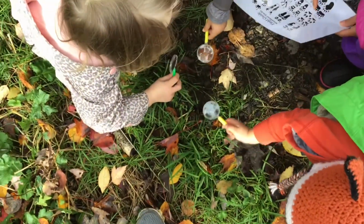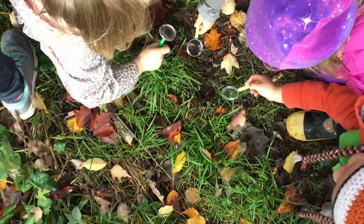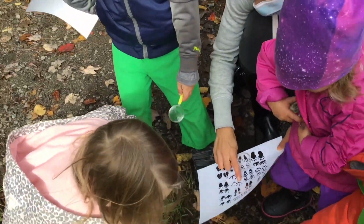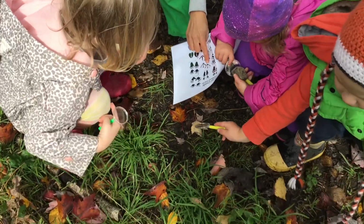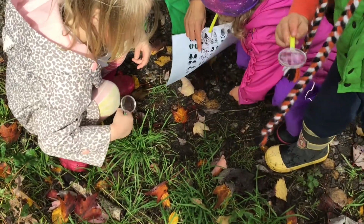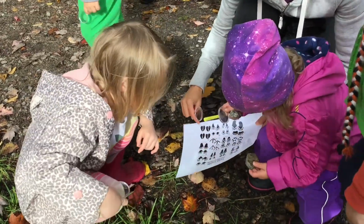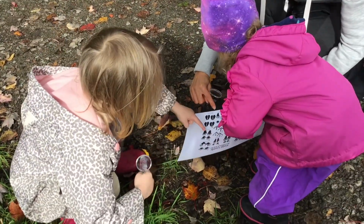A groundhog? No. A duck. It's a duck? Because look at this. Ashley's making him a new head. Look at the duck. Maybe a raccoon. It's so cute. I know, but they usually have those little hands.